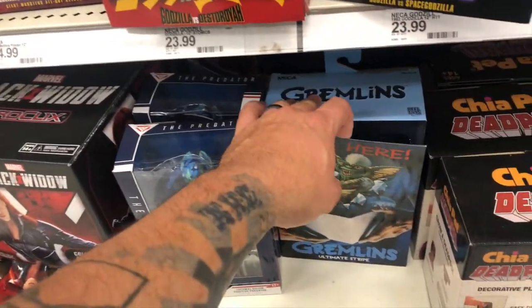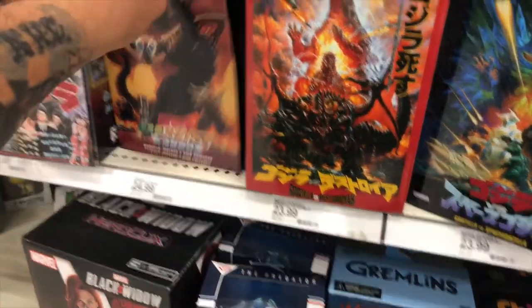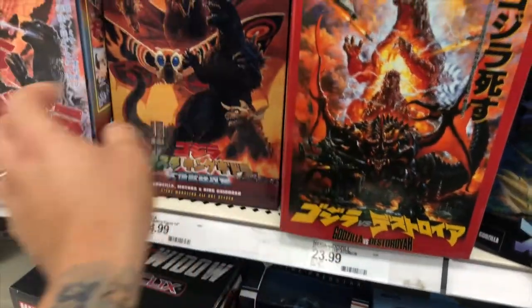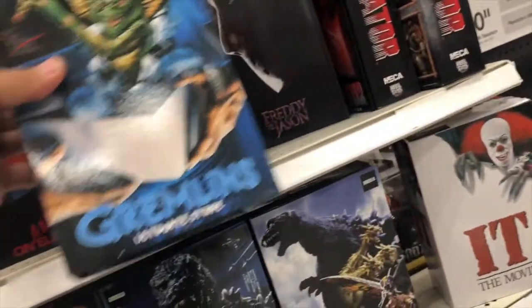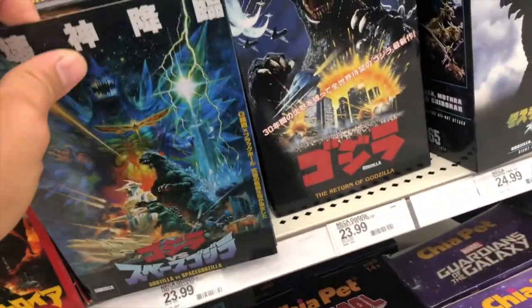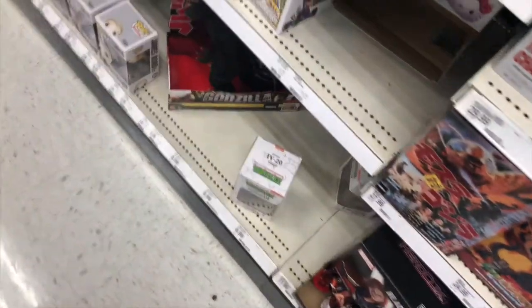They restocked on this Gremlin. I haven't seen this Gremlin in a long time. Some more Godzilla figures. I already have all these. I think they have everything Godzilla came out. Well, everything NECA came out with Godzilla, so. But no NECA Turtles. No NECA Turtles at all. This guy's really cool and it's heavy. NECA, you're letting me down, NECA. You're letting me down, NECA. Why, NECA? You used to be good to me, NECA.